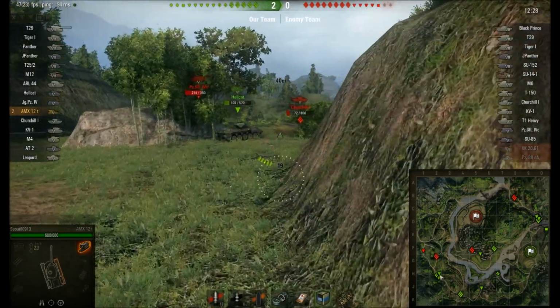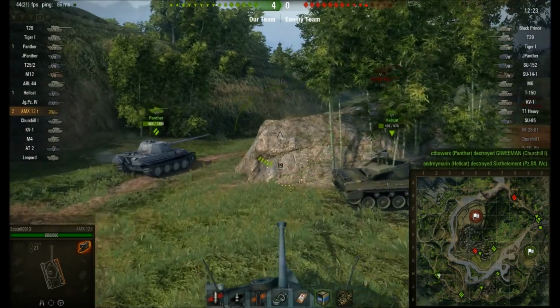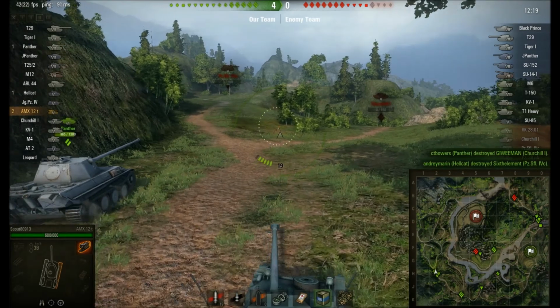Can't get another shot. Don't think... yeah, they're gonna finish off. Wow, they finished off the Churchill and the Flak Bus. So let's go ahead and move on up, continue to push.